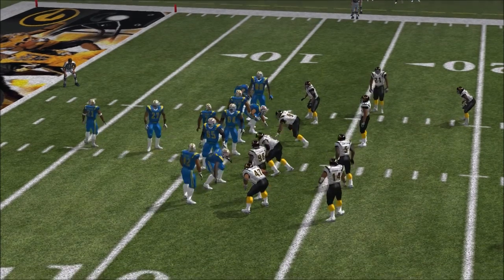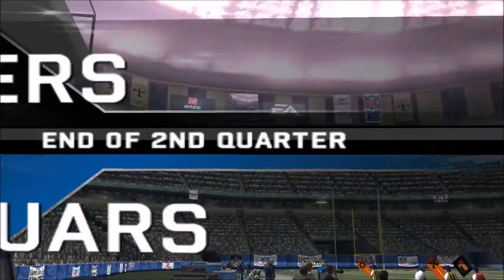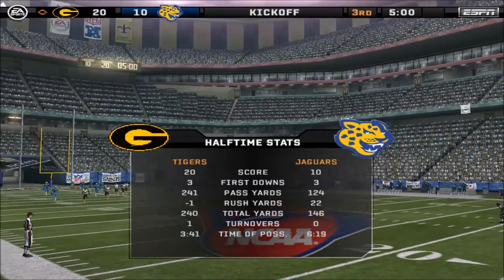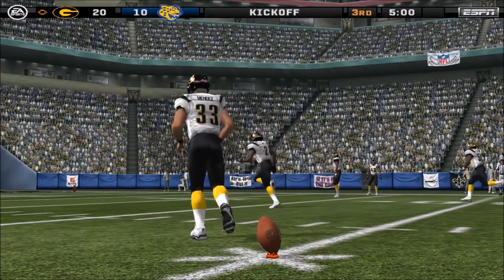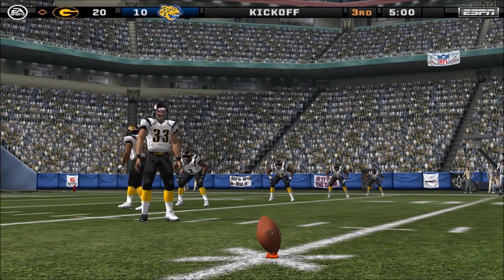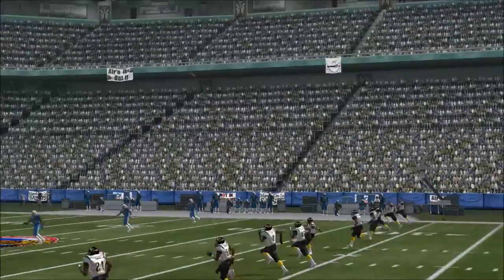At the end of two, the score is 20-10. Third quarter of play. Number 33 looks like he's just about ready to kick this one off. And he got all of that one. A great kick.